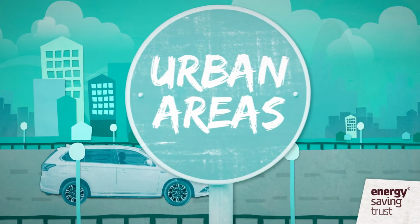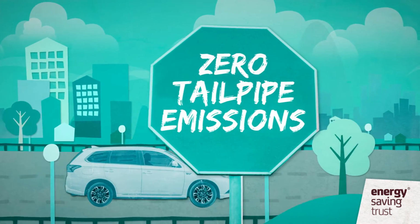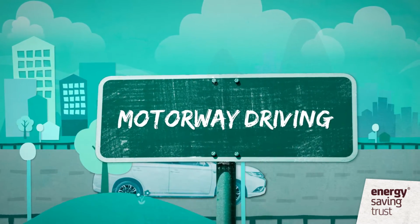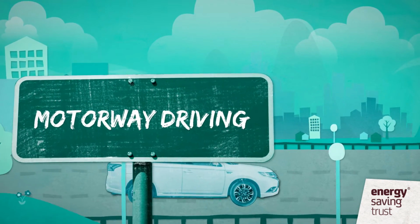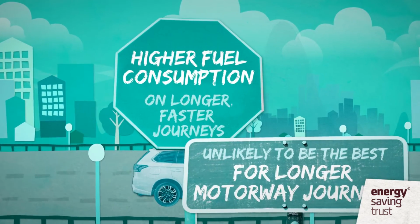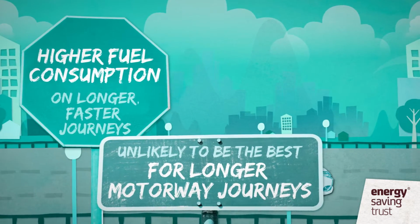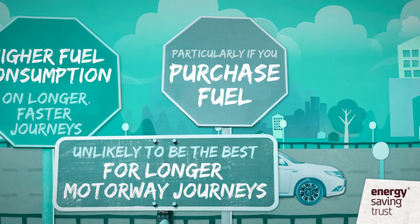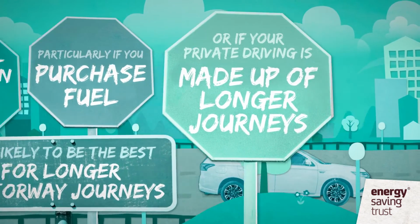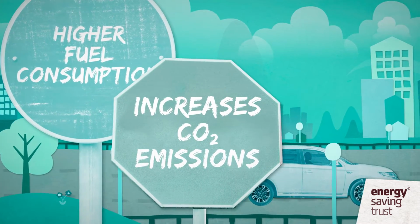Plug-in hybrids are ideal for driving in urban areas and stop-start traffic, where they can make the most of their electric zero tailpipe emission capability. But they are also suitable for longer distances and motorway driving thanks to their petrol or diesel engines. Fuel consumption on longer, faster journeys will usually be higher than for a conventional petrol or diesel. Therefore, they are unlikely to be the best choice if a large proportion of your driving is under these conditions, particularly if you purchase fuel and reclaim the cost back at a pence per mile rate, or if your private driving is made up of these sorts of journeys. You may wish to consider the impact of higher fuel consumption increasing CO2 emissions and cost for your employer.